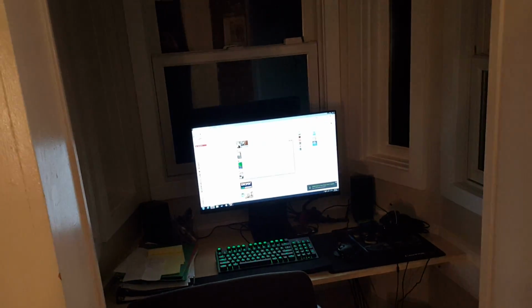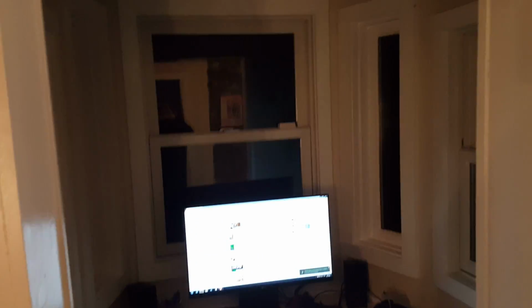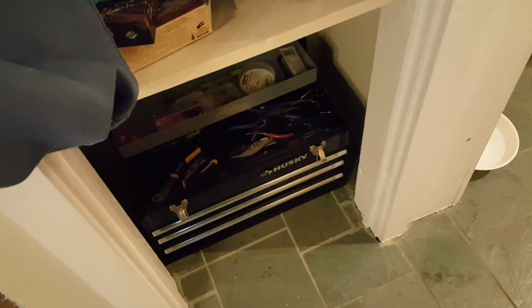So I got this little bump out that used to be used as a greenhouse by the people that owned it before. And I just kind of made it into a PC area, office or whatever. And then over here I got another thing. This is what the robber took, he took this curtain and put all my Xbox and stuff in there when he tried to steal from me. Just a lot of stuff. And the toolbox at the bottom that gets used a lot.